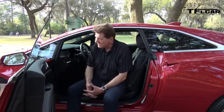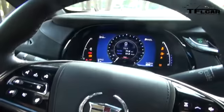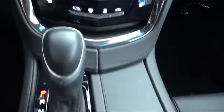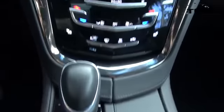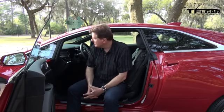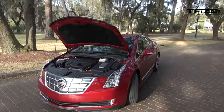The ELR shines both on the inside and on the outside. Sitting behind the wheel of this car, I feel that I'm getting every penny of my $76,000 base price. It's elegant, it's stylish, it's comfortable, and of course, it is expensive. But I feel that that is money well worth spent because it makes you feel special.